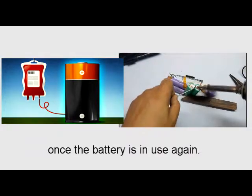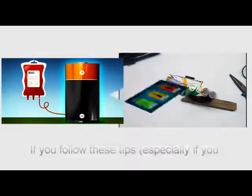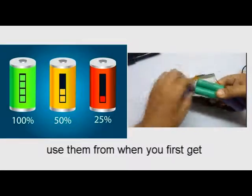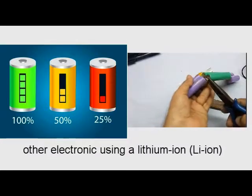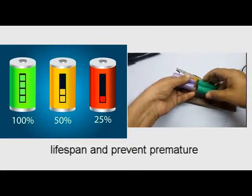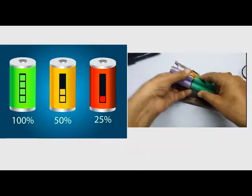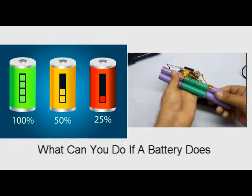If you follow these tips, especially if you use them from when you first get your new battery, phone, laptop, or other electronic using a lithium-ion, Li-ion, battery, you will maximize the battery's lifespan and prevent premature aging in the battery. What can you do if the battery does die or its performance is suffering?